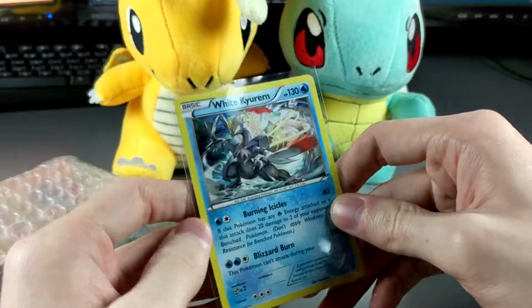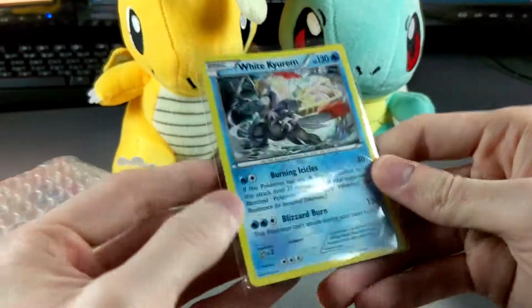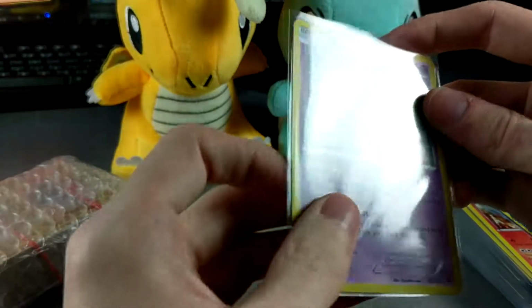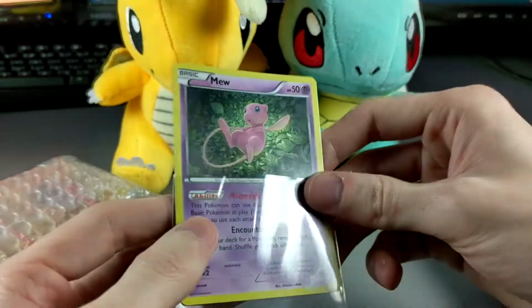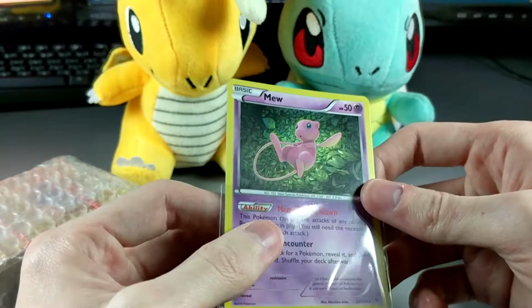A white Kyurem, I think that's how you say it. I'm not sure though. Not bad. Got the, is this holo? Can't even really tell. I guess it is. It almost looks like a non-holo. A holo on this card is so subtle.